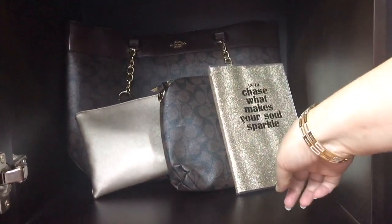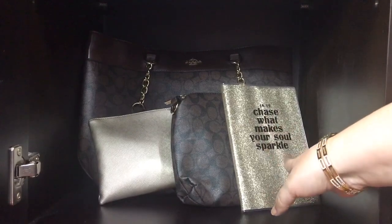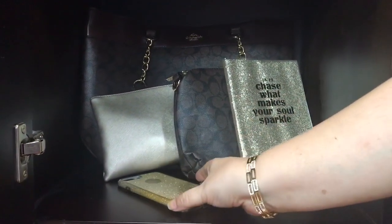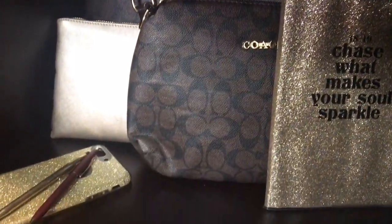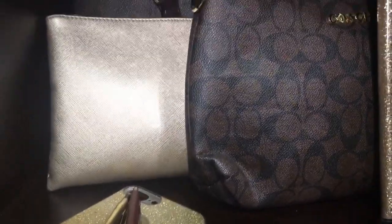Lastly, I also carry this undated planner to take notes when I'm at meetings. This was a birthday gift from my friend Geeta. Thank you again, Geeta. And to go with it, I also have a matching phone cover. I have realized that by being coordinated, some people are actually able to recognize the phone or a scarf as mine because it matches with another of my accessories.